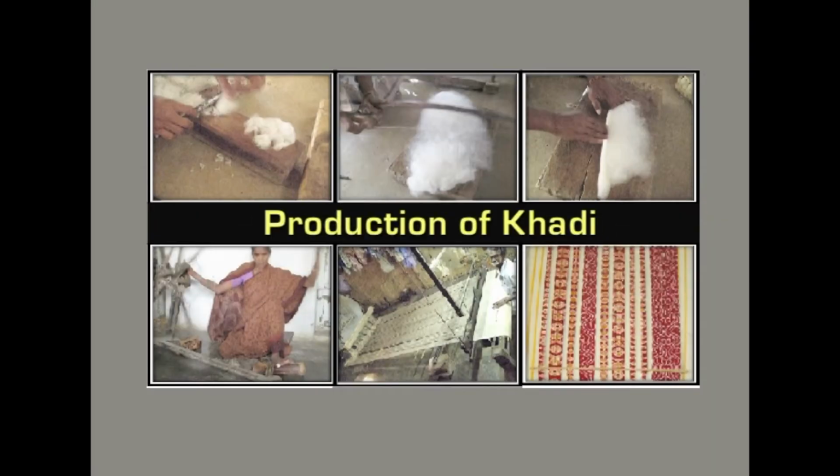Let us learn more about the production of Khadi. Khadi, like we saw, is a hand spun, hand woven fabric. It is made purely from cotton, but it can also be woven in silk or wool or a mixture of these fibers. The fabric preparation is eco-friendly as it does not use any electricity. Moreover, the manufacturing processes do not generate any toxic waste products.